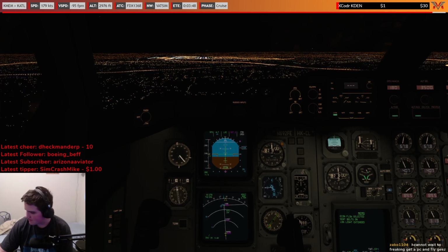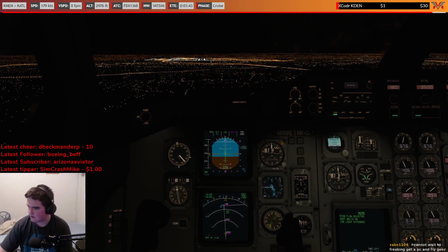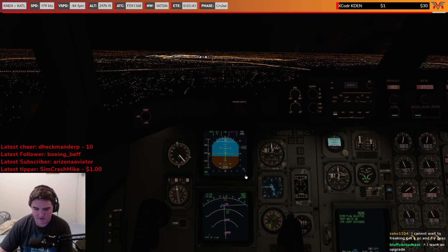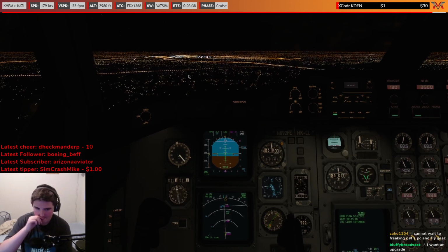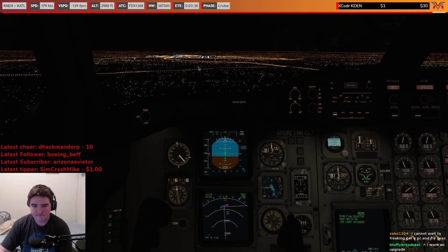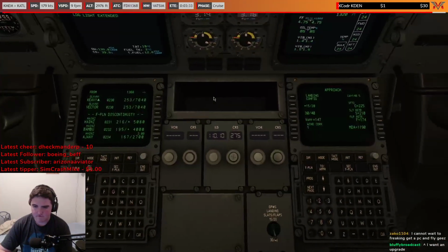Delta 1281, you're riding 250, intercept the localizer. Yeah, oh my god, this is going to be so fun. Can't wait to fly with you. Alright, so the glide slope should be coming down any second here. Delta 1281, turn right heading 250, intercept the localizer. Right in 250, descend localizer for Delta 1251. Is it 147?